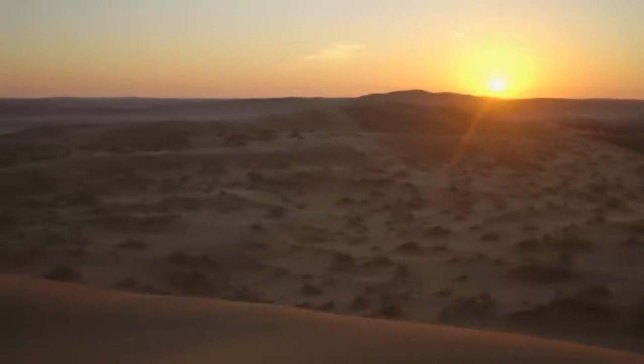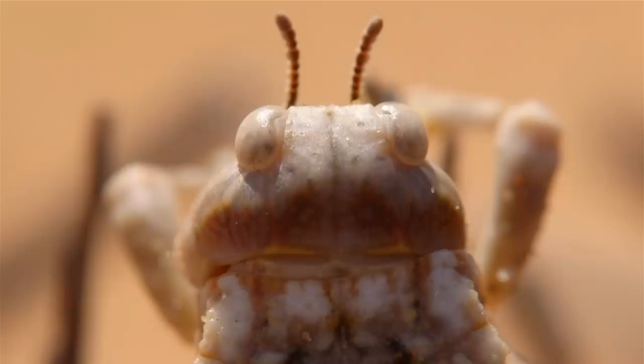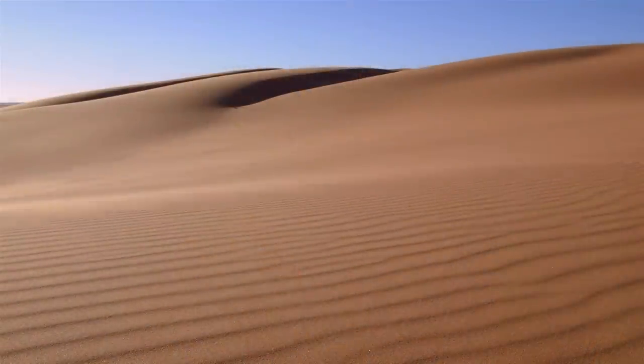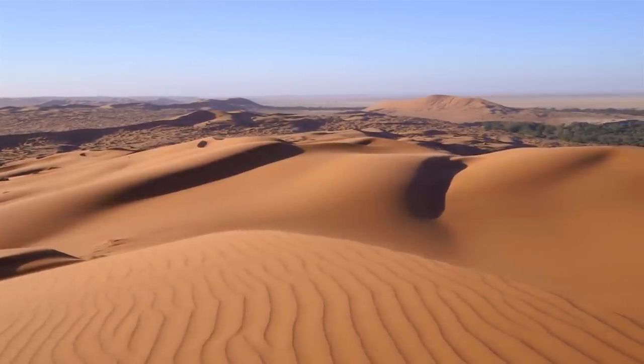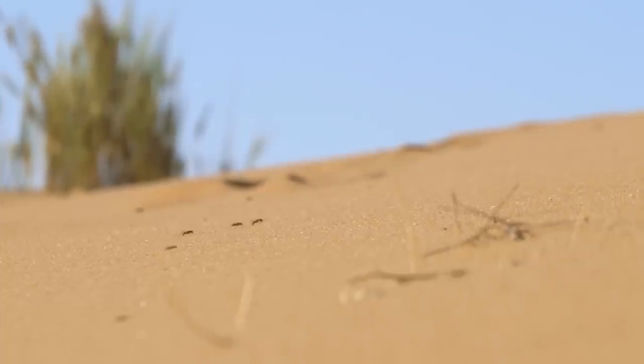Over the course of countless millennia, life has adapted to thrive in this arid wilderness. Many of the plants and animals found here are endemic, found nowhere else on Earth. One such creature, however, is immediately recognizable to all. The ant.